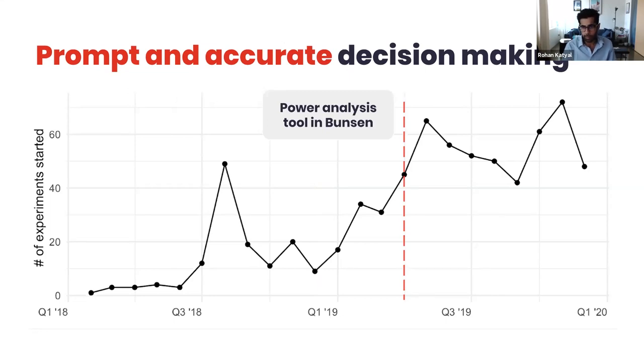If you tried to stop an experiment before it had adequate power, it would prevent you from doing that. And it would also alert you when you were running the experiment unnecessarily. The automated power analysis helped move the correctness metric up significantly.